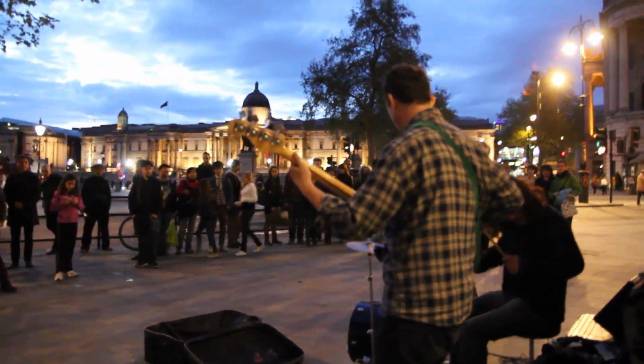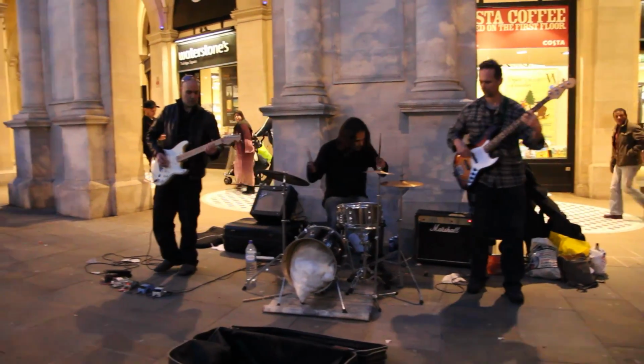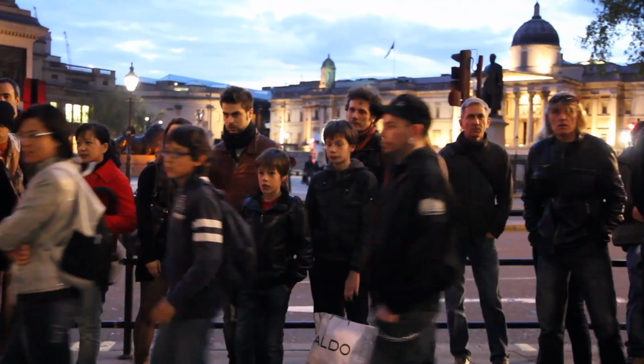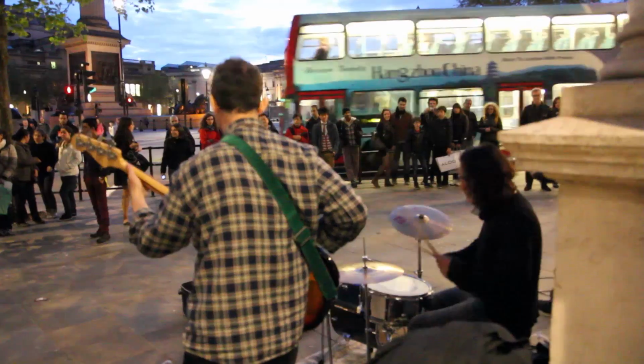Now we're going to end this evening with a little rock and roll show right on the sidewalks here at Trafalgar Square. Busy spot for a rock and roll band to set up, but they attracted quite an audience. Let's listen in.